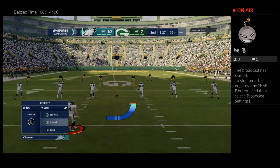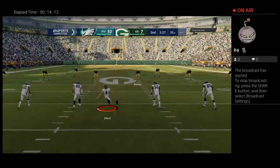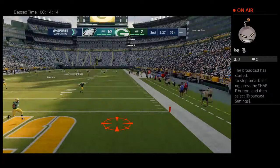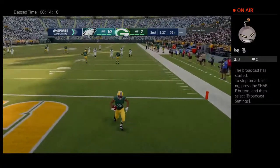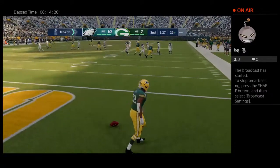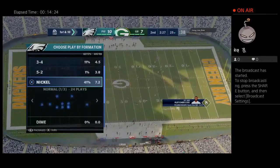Elliott to kick off for Philadelphia. After the field goal, here's Elliott to kick it away. This will make it into the end zone. And he'll just take a seat, and the drive will begin at the 25-yard line.